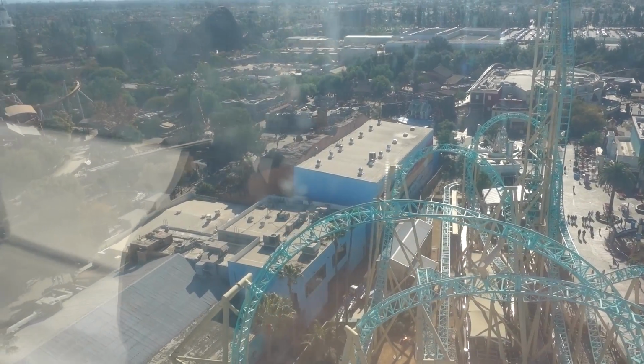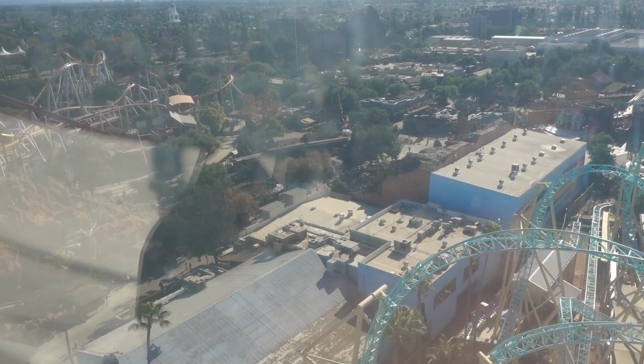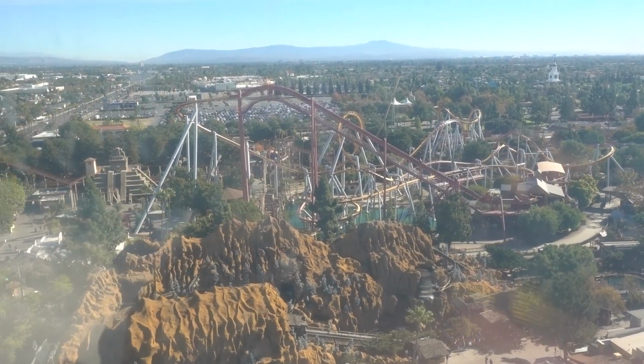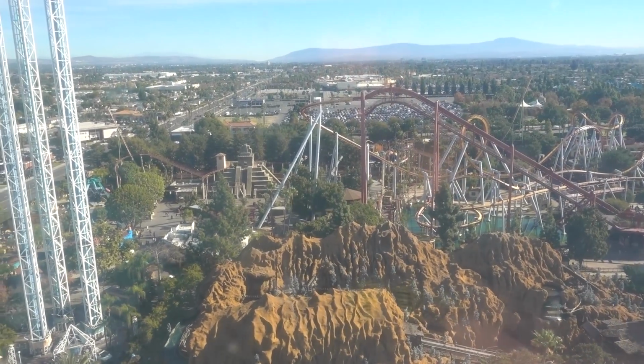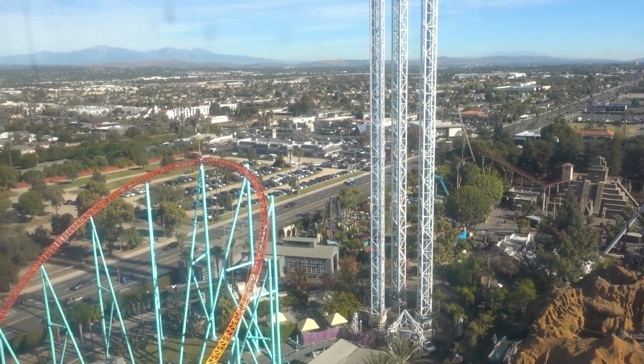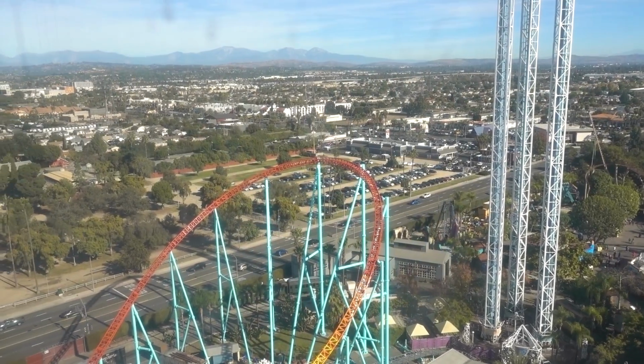Speaking of Montezooma's Revenge, it opened on May 25th, 1978, making it Knott's Berry Farm's longest standing roller coaster. Montezooma's Revenge is an exciting ride that catapults passengers out of the station at 55 miles per hour. After a moment of weightlessness, the train zooms down the tower backwards.